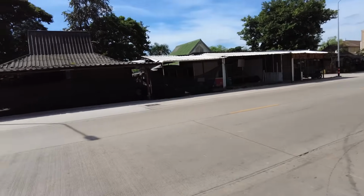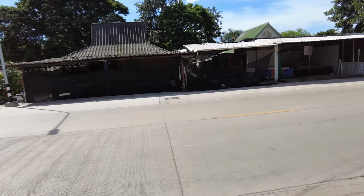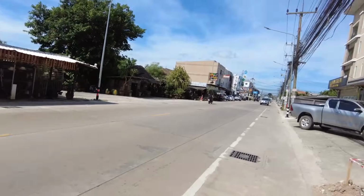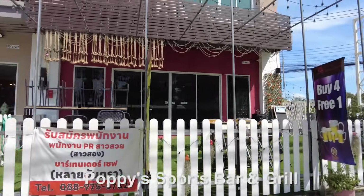Now that used to be a second-hand shop. Yes, that was a second-hand shop. But obviously, it's no longer second-hand. Poppy's Sports Bar and Grill. Never been in there.